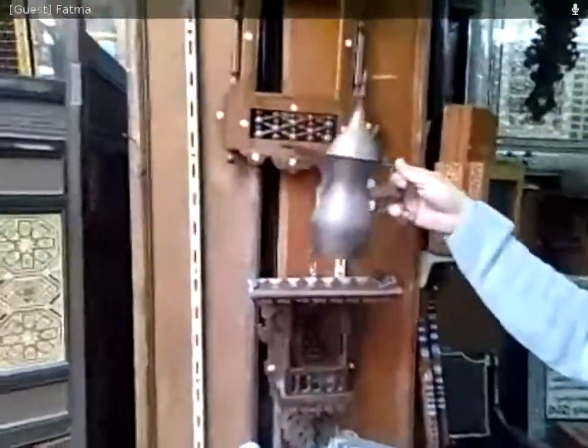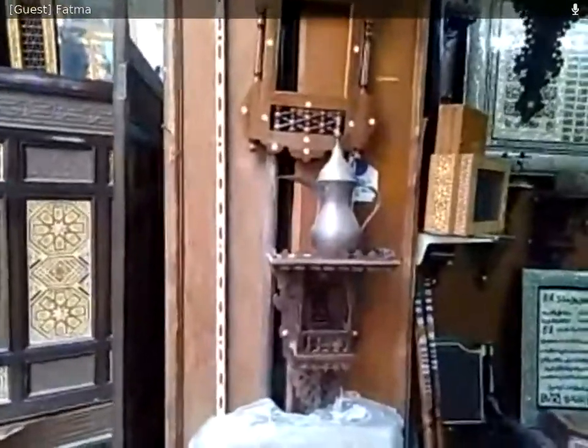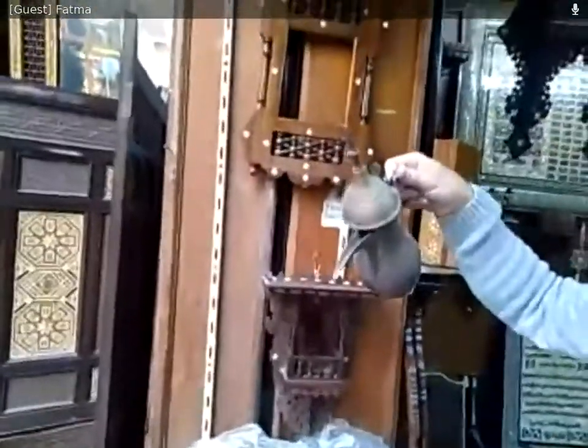This is like a kind of a set. It's like a holder for the dalla, which is more popular around the Middle Eastern countries, to fill it with coffee and welcome guests at home. To be ready all the time and be full all the time. So welcome anytime to our homes.